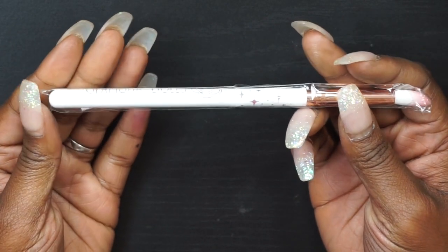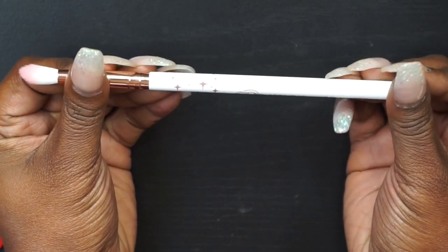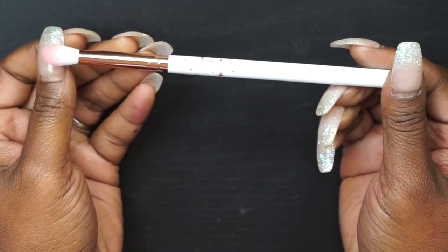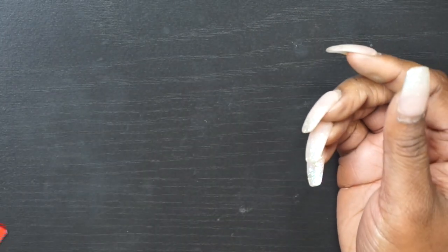We did get the Glamorous Dolls. What is this? It's a blending brush, but it's gotta be just like a tapered blending brush. But it's pretty. I love the way it looks. Got the pink and white tip. That'll be something to use on a daily basis.